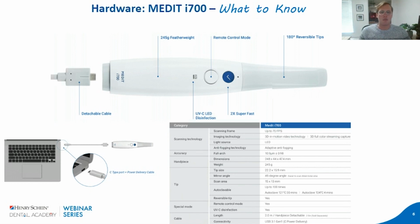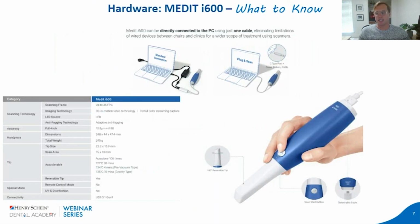And moving along to MEDIT i600, which was just released at the same time as the MEDIT i700 wireless. The MEDIT i600 also has the detachable USB cable. Again, great if any issues go awry, it's with the cable. You'll notice with the i600, it doesn't have the gesture control button here in the center, so you won't be able to auto advance your scans directly from the scanner itself.